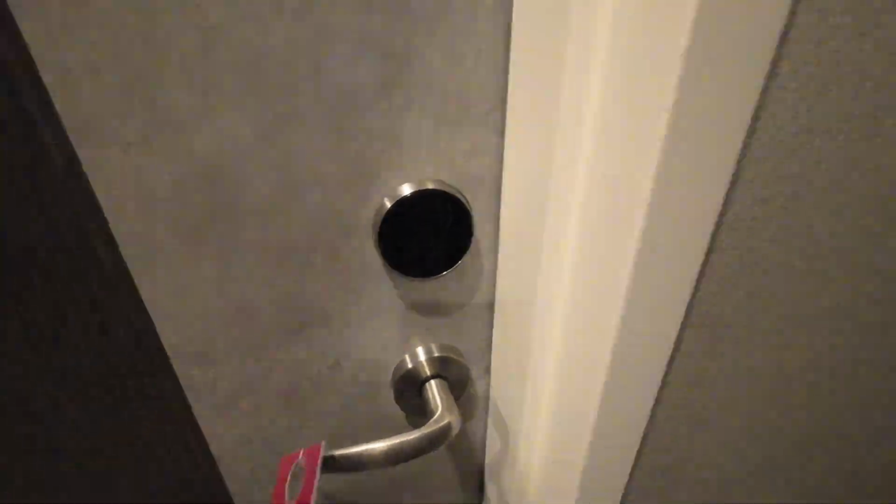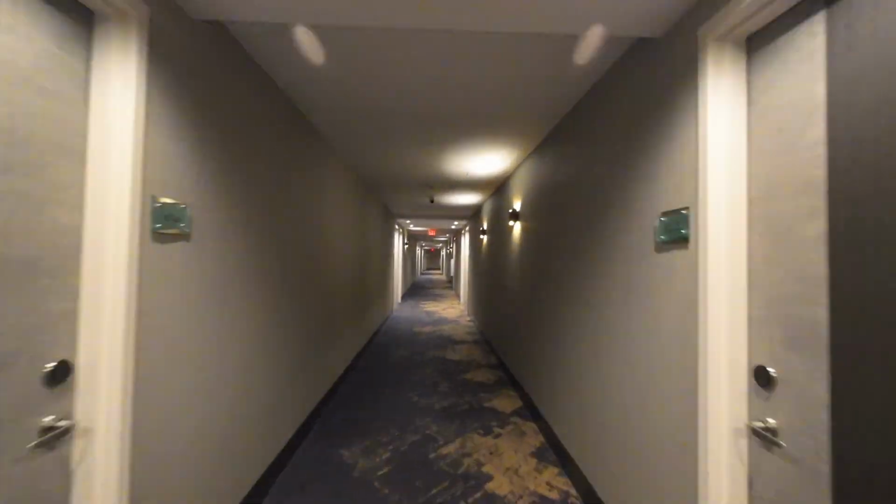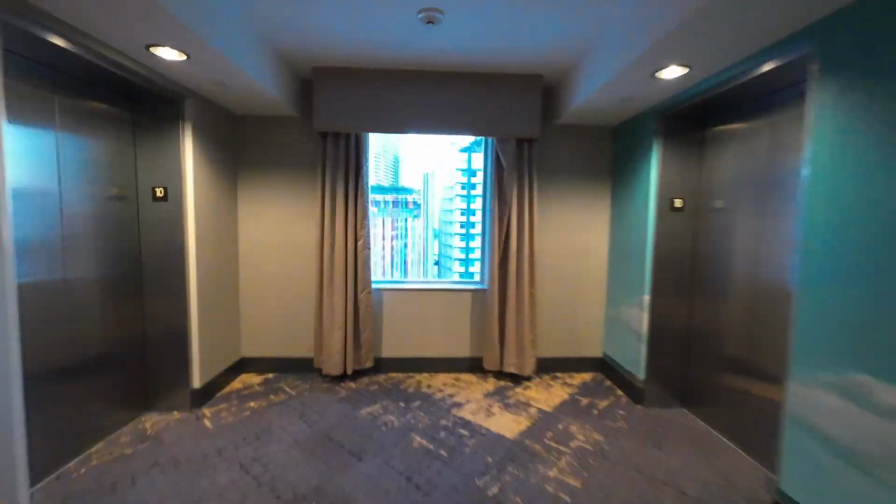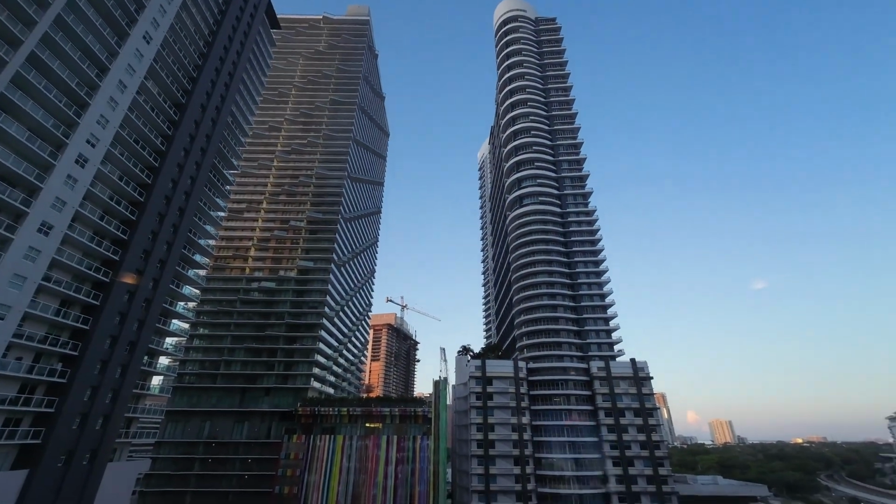I just remembered one thing that I forgot to show you on the first day, and that was where the ice maker machine is. And it's right next to a soft drink vending machine. There's one on every floor, and it's close to the elevators.